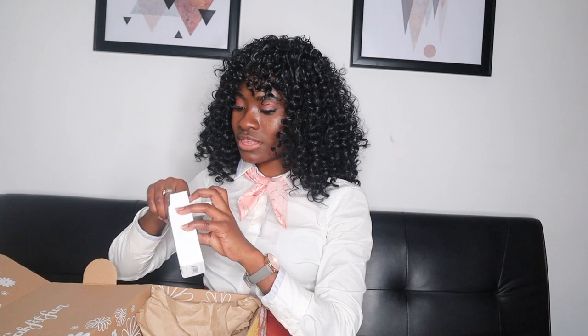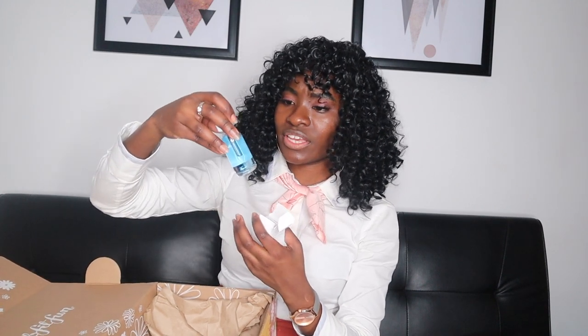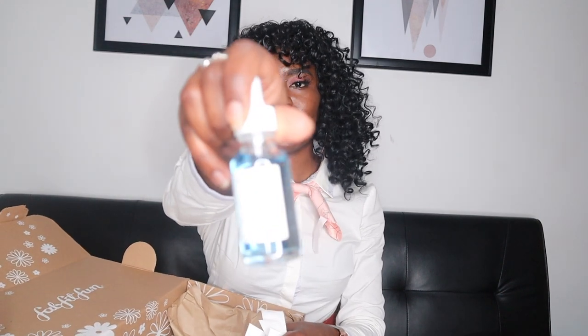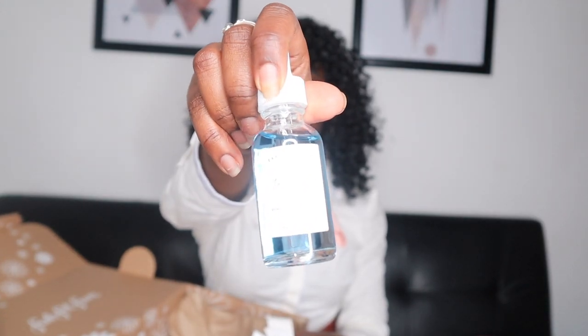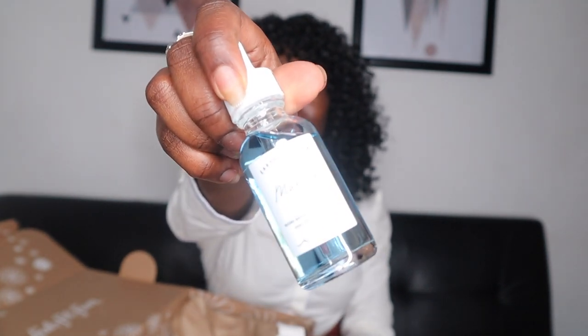I think I'm going to send this to my aunt. Oh, such a beautiful color. It's a spirulina and blue tansy. I don't really use any brightening creams, and I don't know if it's like a bleaching kind of cream. Probably not. But I think it's really pretty still.